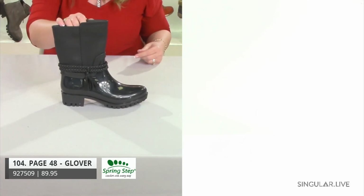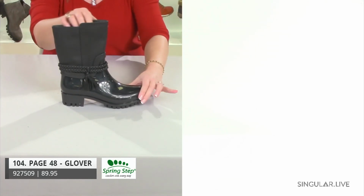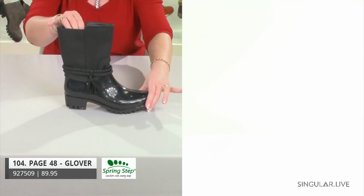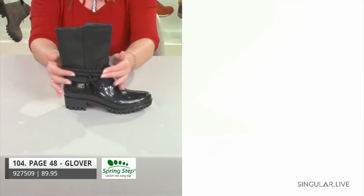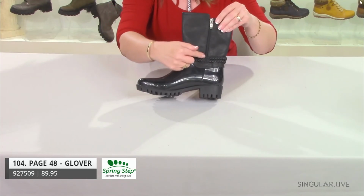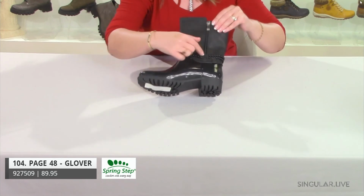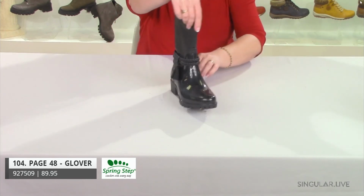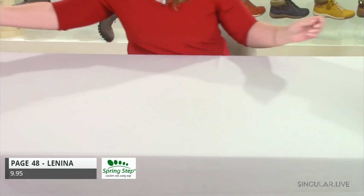Style Glover, she's been with us. She continues to sell, and you can see why. A little bit more of that lug. There's the heel. Of course, she has braiding here, and whenever we do that, you know what? It is secured here. It is stitched here, so it stays in place. And of course, there's that full inside zip. And that is our Style Glover.